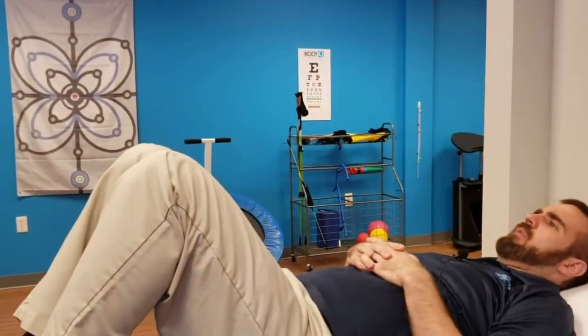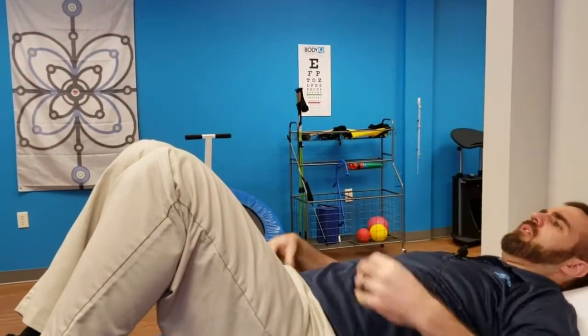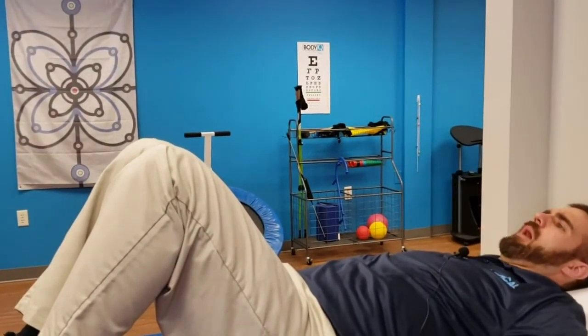The first one tends to apply more to the older population, though it can apply to younger people. Particularly, I see it in pregnant women or people that have recently had kids. What this is we would call a double knee to chest position. So what you're going to do is get on your back and try to bring your knees up. You may find this position alone is enough to take some of that tension off the small of your back.